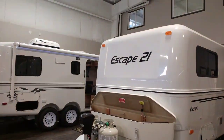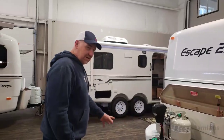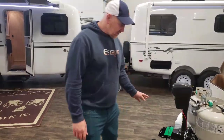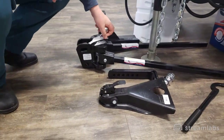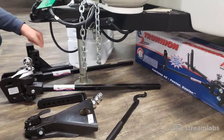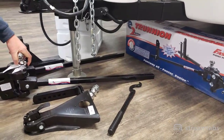And this is a new 21. This is a new 21 NE that we've brought in. We're going to start off by very quickly looking at the E2 by Fastway. So this is the E2 by Fastway. This hitch has 600 pounds tongue weight, 6,000 pounds towing capacity, which works perfectly for the Escape. It comes with a 2-inch ball that a customer would need already in place.